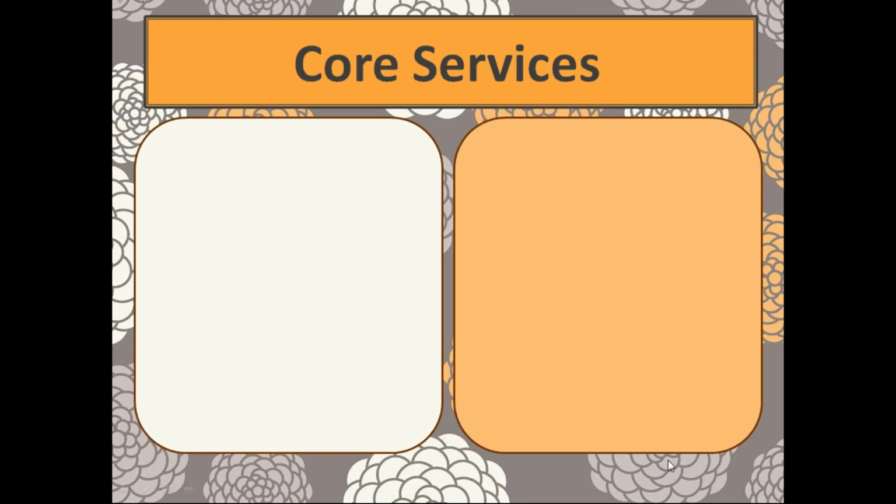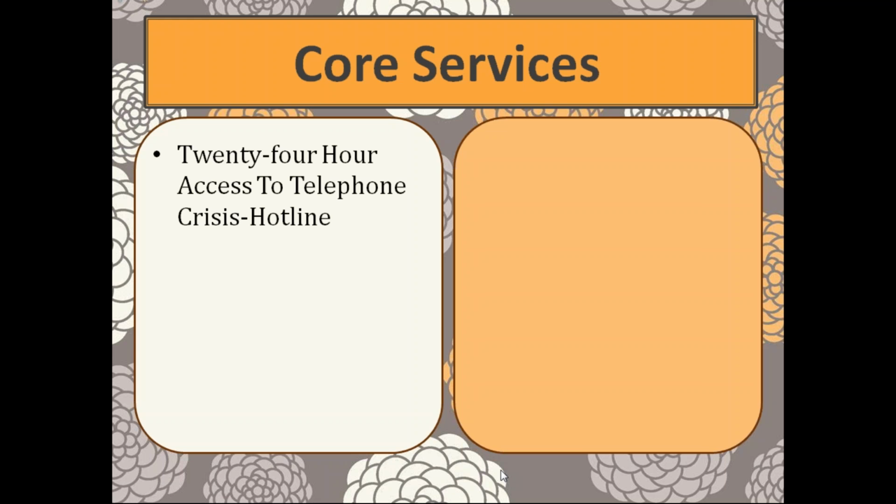The Shelter Performance Standards lay down a set of core services that each shelter must meet. At minimum, these services must be available within your shelter. Obviously, that includes 24-hour access to a telephone crisis hotline, so you're operating a 24-hour hotline. That includes providing referrals to clients, whether they are staying in your shelter or simply seeking referral information. This one is really important because we're seeing a lot of programs who get calls from clients who either may not need or be eligible for shelter, or may be calling when your shelter is full and you don't have space to house them.